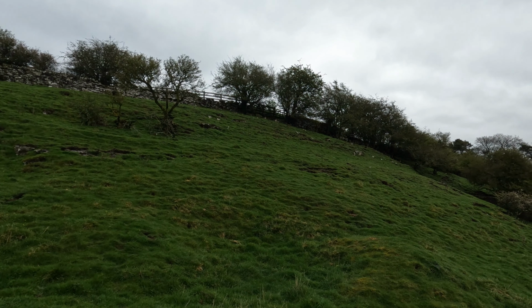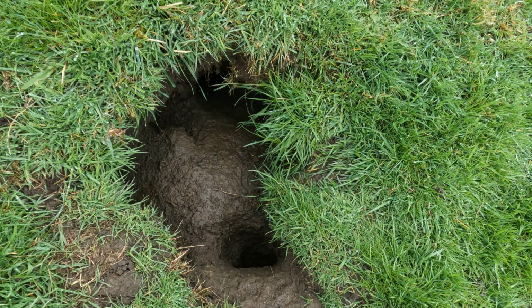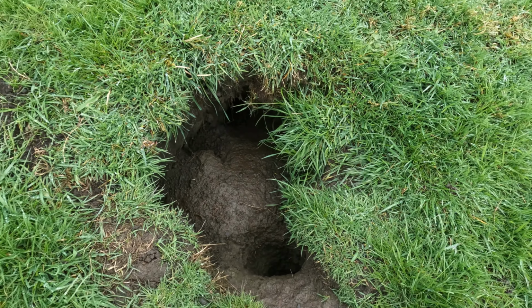Not sure if GoPro is ever good enough to pick things up in the distance. A couple of little rabbits up there, but you can see all their little hides. Tunnels going everywhere.